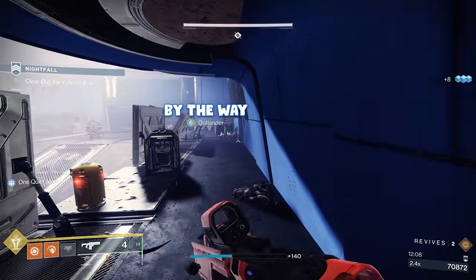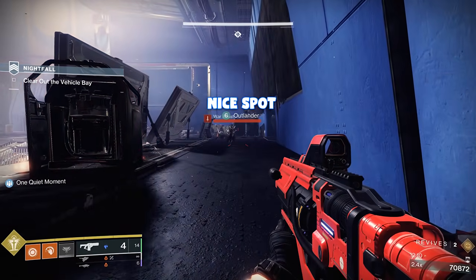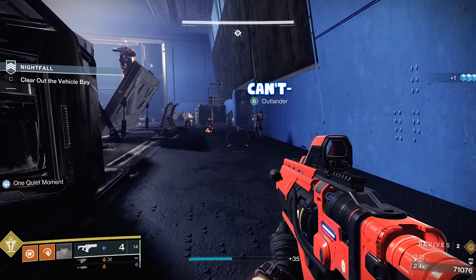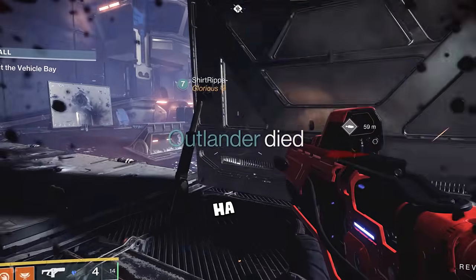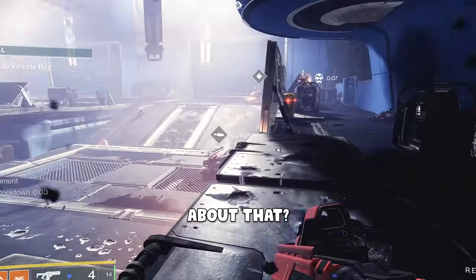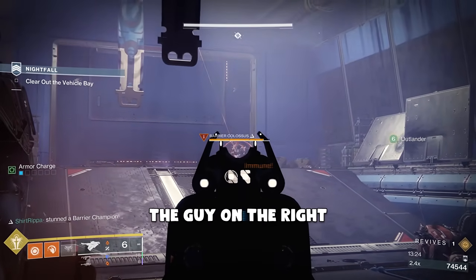That's a nice spot, by the way. Nice spot, a lot of cover, and they can't reach you. Oh shit! What were you saying about that? Barrier's coming up, let's nuke the guy on the right. Barrier's up.